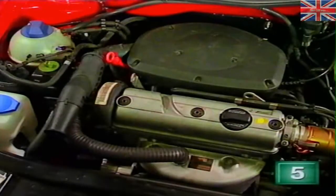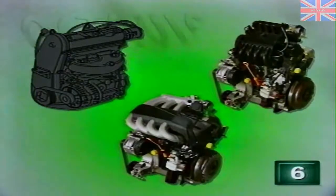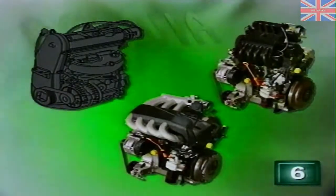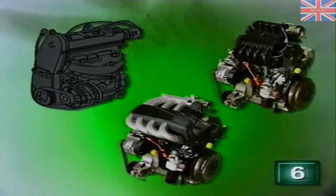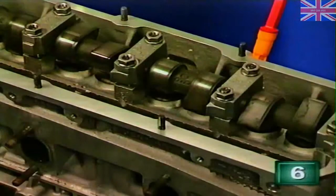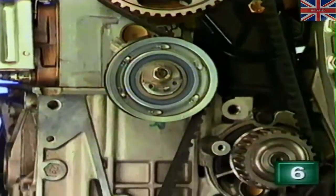Other than the 55 kilowatt engine we've already mentioned and the forthcoming 1.4 litre, the remaining engines are all brand new for Skoda. Before considering each one in more detail, though, here are some features which are common to them all. Firstly, they all have overhead camshaft with hydraulic self-adjusting tappets. The camshaft is driven by a tooth belt, which also drives the water pump.